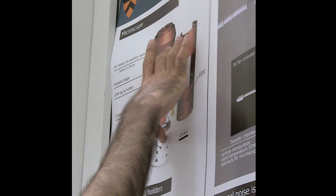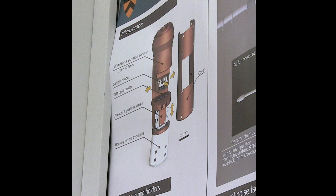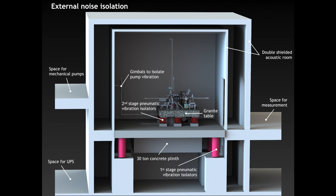Now we have plans to design different kinds of microscopy tools, which would have to conform to this overall design to be able to be used with this entire infrastructure, to be able to go to millikelvins and high magnetic fields. That's why this is very, very versatile.